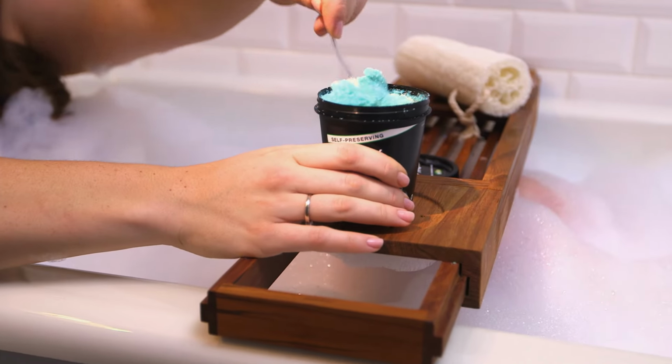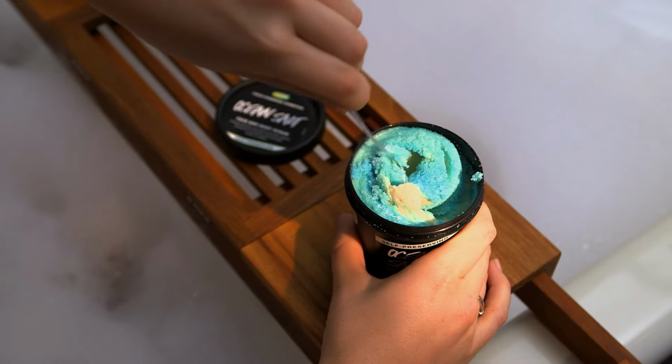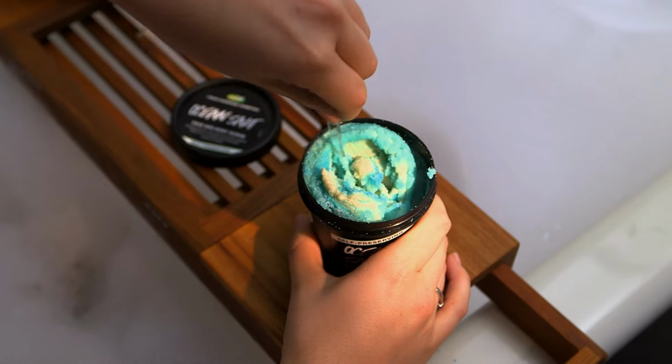Sarah's going to explain exactly how they make a self-preserving scrub. Self-preserving at Lush means that we're using natural ingredients to preserve our products naturally. By doing this, we're able to eliminate the use of synthetic preservatives. If you can use a product that has no synthetics in it, and you have the option to use something that's natural, why wouldn't you use it?